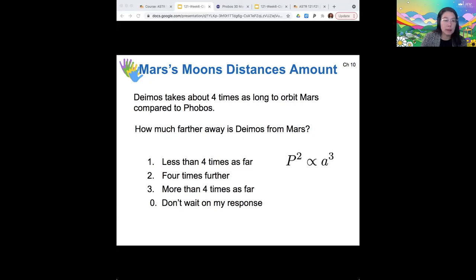Okay, I'm seeing the most votes for option number one, that it is less than four times as far. So let's investigate that. If Deimos has four times as long of an orbital period, to figure out how much longer its semi-major axis a is, I first need to plug in four times larger orbital period. That quantity is going to be squared. Four squared is 16. So I know that the semi-major axis should be proportional to the cube root of 16. I don't know off the top of my head what the cube root of 16 is.